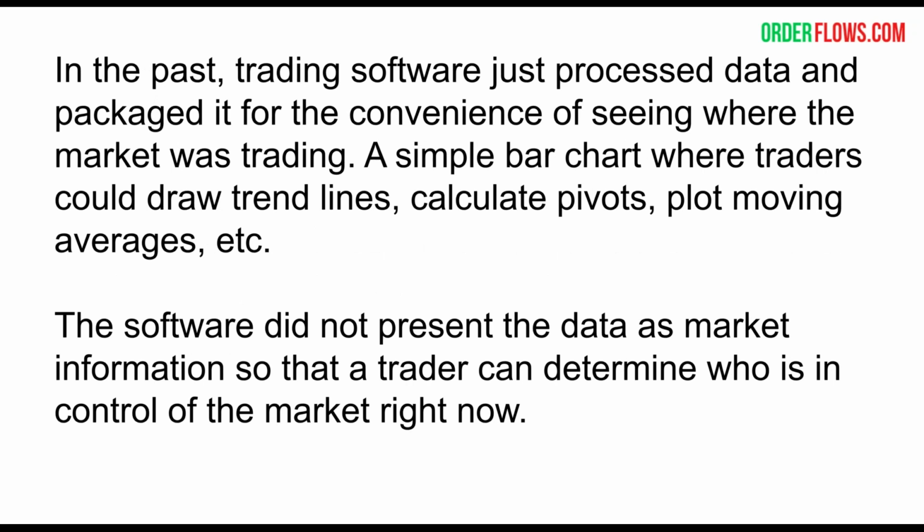And in the past, right, trading software just processed data and packaged it for the convenience of seeing where the market was trading. A simple bar chart where traders could draw trend lines, calculate pivots, plot moving averages, etc. What was lacking in the software in the past is it did not present the data as market information, right? And what do I mean by market information? It's information generated from the buying and selling that's happening in the market, as opposed to the market opened up here at 7, traded up to 9, had a low of 6, and closed at 8.